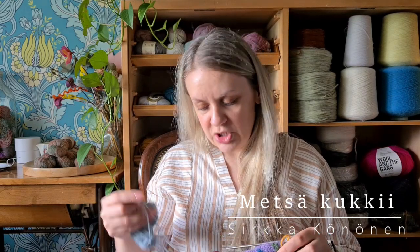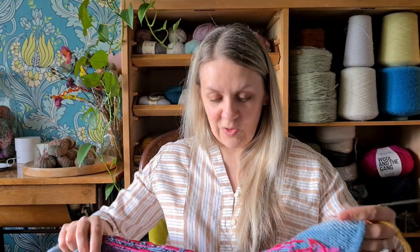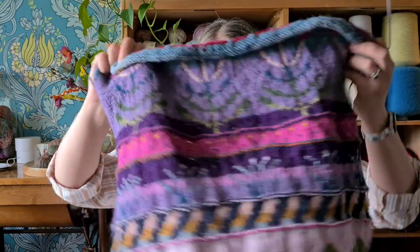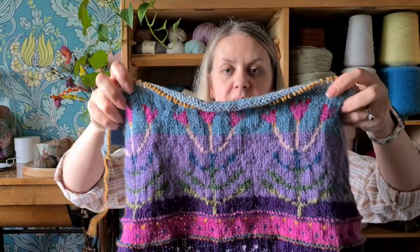And my next WIP is my big colorful beast, which is Metsäkukki by Sirkka Könönen. I have not got much further, but I'm working on it slowly and steadily, because now I'm in the part where I'm knitting color work flat. It will look the same to you as last week, because there's nothing new. It's just the back panel. I'm knitting the back panel flat.